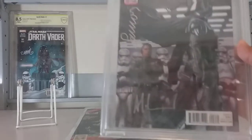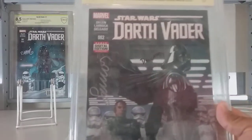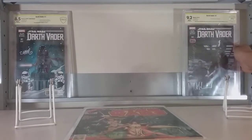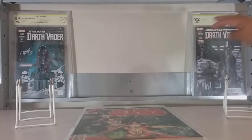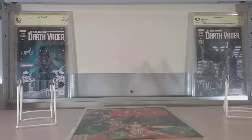And I got to give a huge shout out to the homeboy, Carlos Silos189. He hooked me up with this great book, and it's in my collection now. Brother, good looking out. Really appreciate it. It's a great book to have, a beautiful cover, and signed 5 times. That's the only book in my collection signed more than twice. So, dude, good looking out.